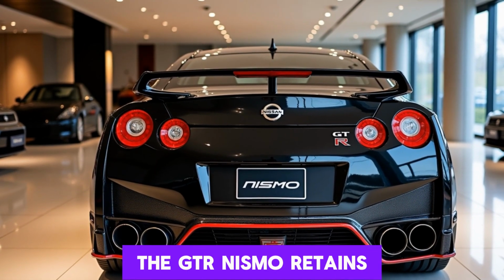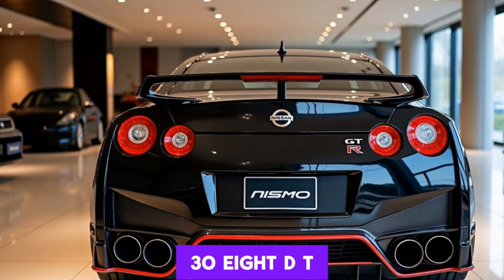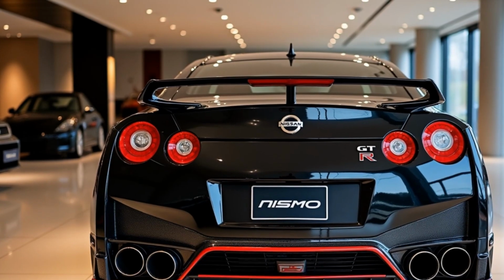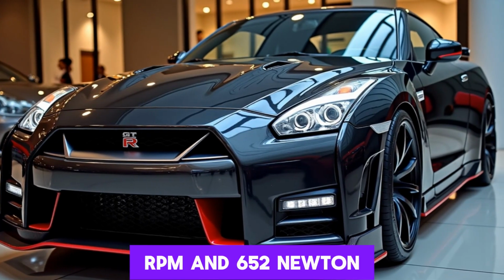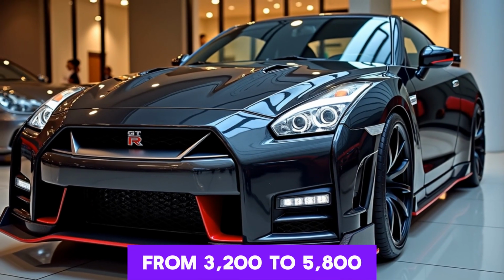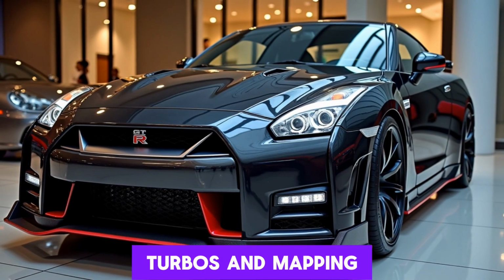Powertrain and performance. At its core, the GT-R NISMO retains the legendary 3.8-liter VR38 DTT biturbo V6, albeit in thoroughly NISMO-tuned form. This engine kicks out approximately 600 PS, 592 HP, at 6,800 RPM and 652 Nm of torque from 3,200 to 5,800 RPM, matching its GT3 race car cousin's turbos and mapping.